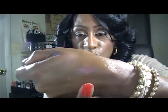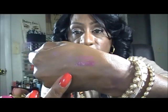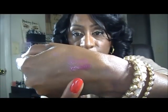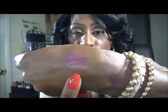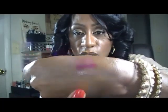And here it is swatched on my hand. It's just like a pink, a really pretty pink. This next one that I picked up is called Aphrodisiac, and it looks like this. And here it is swatched out on my hand. And then the very last Tom Ford lipstick that I picked up, this one is called COCO Ravish. And COCO Ravish is swatched right here on my hand. So it's a pretty nude. So those were the 3 Tom Ford lipsticks that I picked up.